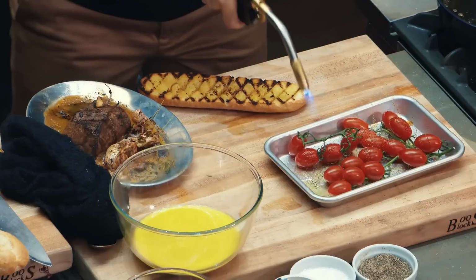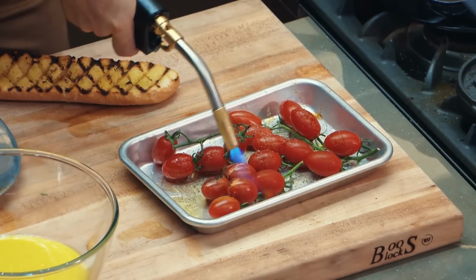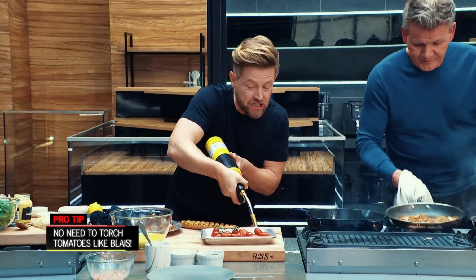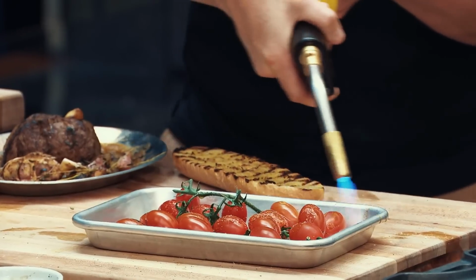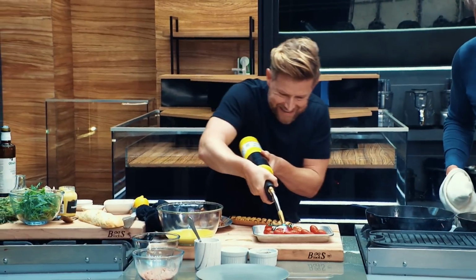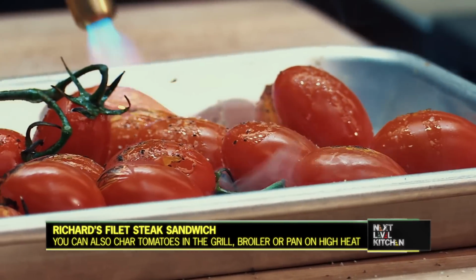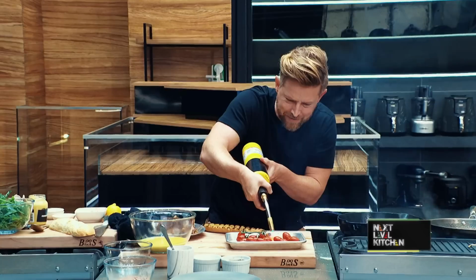You're torching a sandwich? I'm torching the tomatoes and just blistering these tomatoes to be a garnish for the sandwich with olive oil, salt, pepper, and now we'll have the acidity and the sweetness from these tomatoes. I don't know if it's gonna match those onions, but they look delicious over there. Smell incredible. That's a great way of sort of caramelizing those tomatoes so quick with a blowtorch. And again, if you don't have a blowtorch, throw them in the pan, throw them on the grill, throw them in the broiler. But there we go, some charred tomatoes.